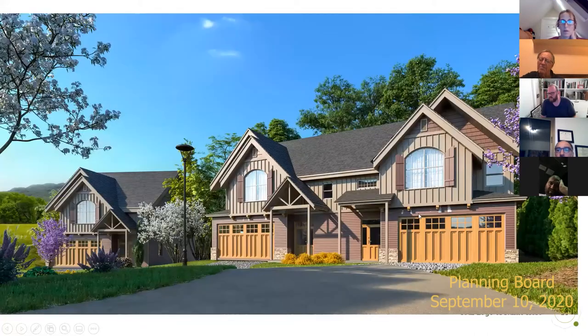And this is another view of how it's going to look. This is pretty much the way it's going to look.